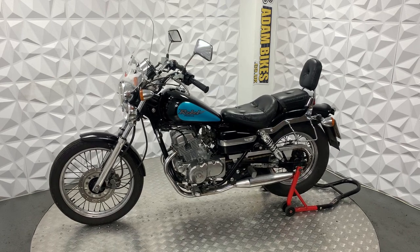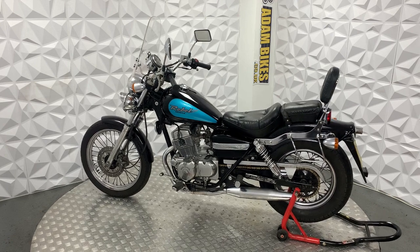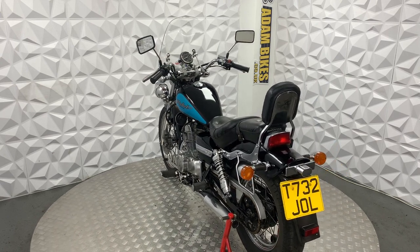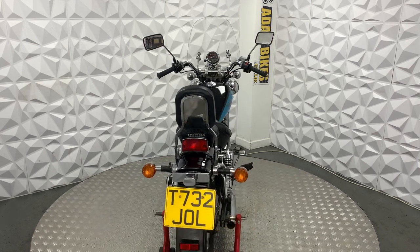It's obviously Cat N, which is non-structural damage and does not affect your insurance. This thing, honestly, is in mint condition. But that will be everything for this 1999 CA Rebel 125. Thank you.